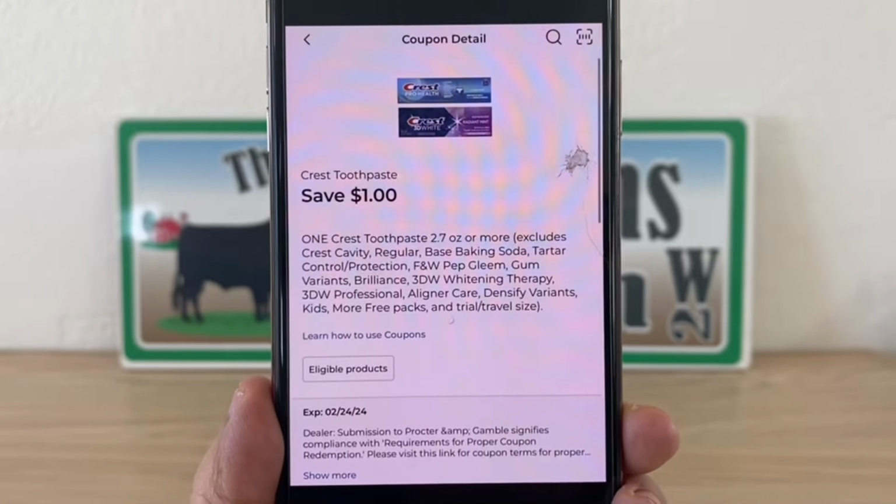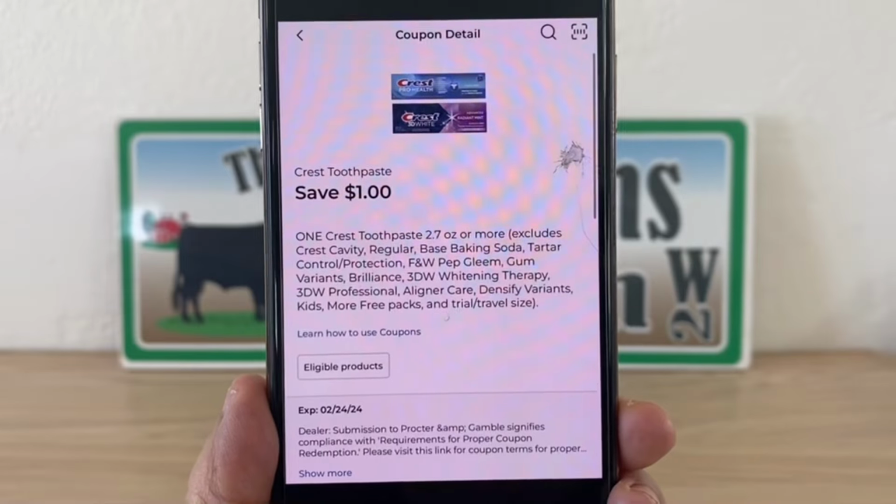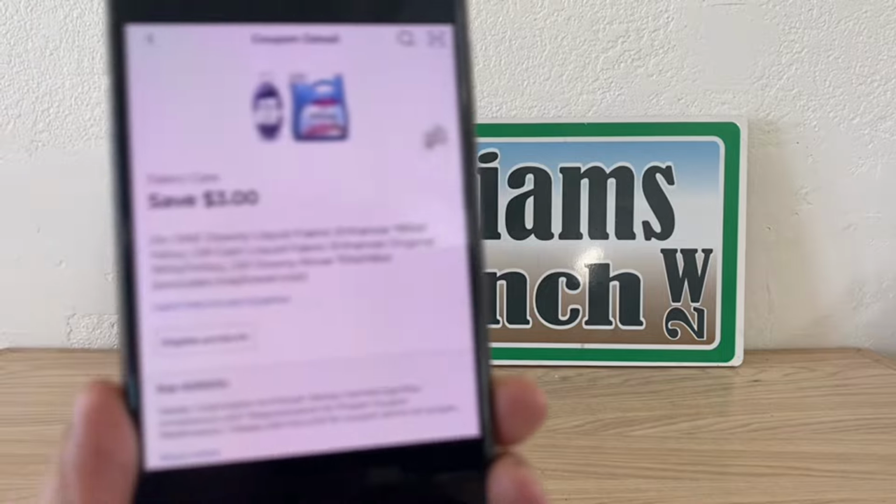How did you all do yesterday at Dollar General, Saturday, utilizing our 5 off of 25? Please leave it in the comments. Was it a go or was it a no?